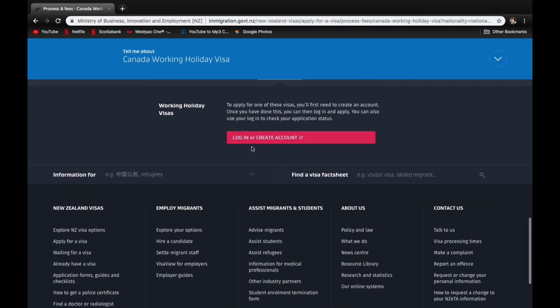So the first thing you're gonna have to do is create an account. I've already done this process, which is why I can't show you the actual screens of the application. So once you've created your account, you'll be able to go through the application process.